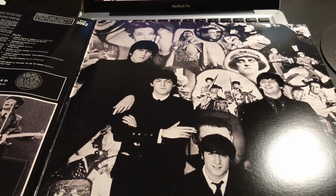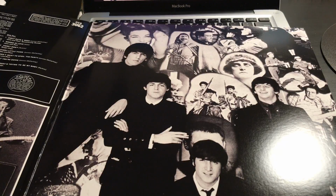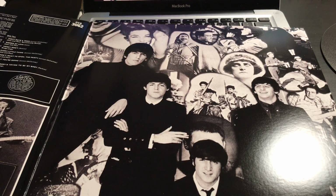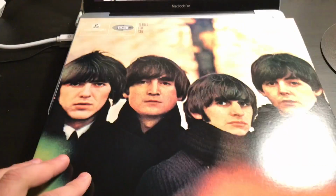And considering the circumstances in which they made this album, which was crazy on their part, at the height of Beatlemania, it's kind of amazing that they were able to get this together so quickly.